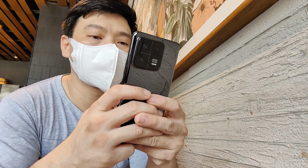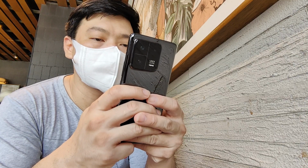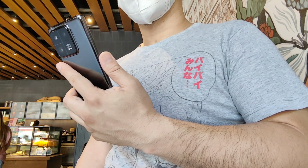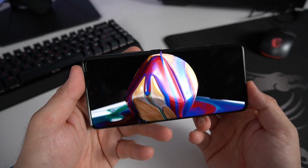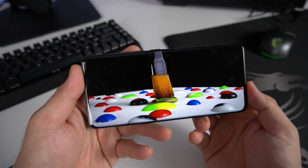Maximum brightness, 1900 nits. It has Pro HDR display, Dolby Vision, HDR10 Plus, and of course, sunlight mode. It even has an SGS Eye Care display certification.